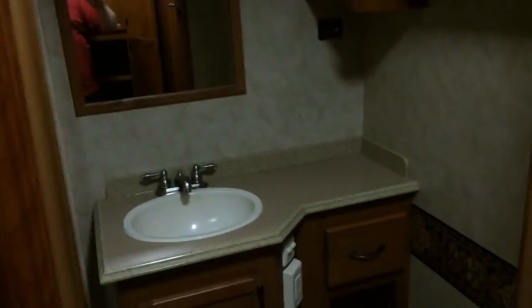Your master bedroom. Closet, TV, and storage over here. Bathroom. Nice stand-up shower.